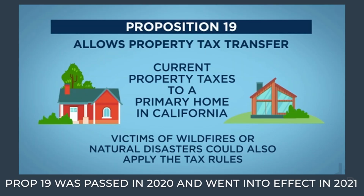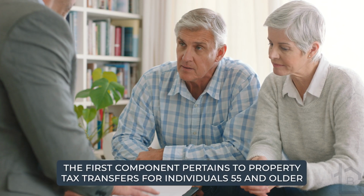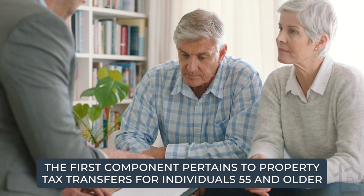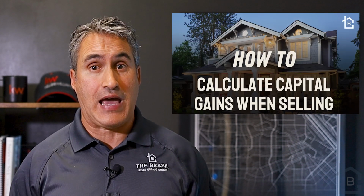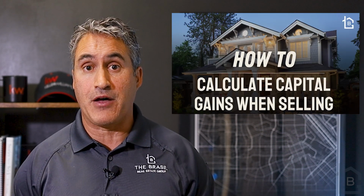What is Prop 19? Prop 19 was passed in November 2020 and went into effect February 16, 2021. There are three important components of Prop 19. The first component pertains to property tax transfers for individuals 55 and older. Now remember, we're talking about property taxes and not income taxes or capital gains. Those items are entirely different, and I have a separate video for capital gains if you're curious about that.